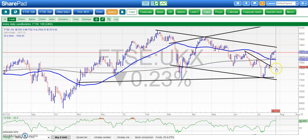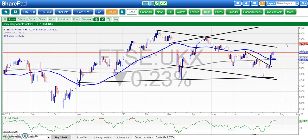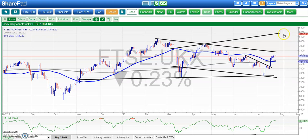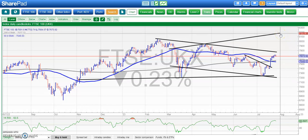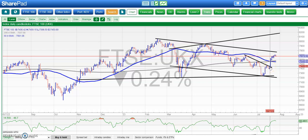If we can get through 7,700 on an end-of-day close basis, then hopefully looking for 7,760 at that February resistance line, but only above 7,760 would really open up the prospect of a proper move to the upside, maybe chasing other markets up towards 8,200 on a 4 to 6 week view if we get through that 77.60 zone. Below the 200-day line, worst case scenario at the moment is around 74.50 or 60, which was that breakout line from June.